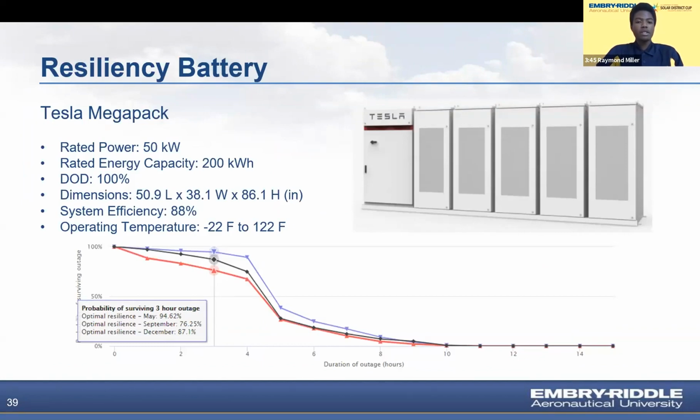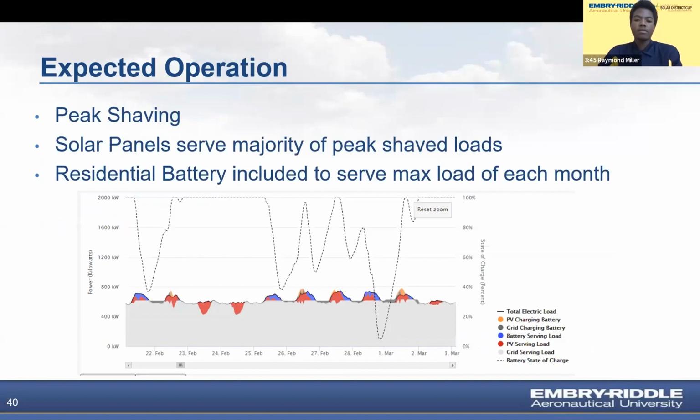So for our resiliency battery, we decided to go with the Tesla Megapack. We decided we want 4 of these Tesla Megapacks with certain specifications, such as a power rating of 50 kilowatts and an energy capacity rating of 200 kilowatts with 100% depth of discharge in order to meet the 3-hour power outage and its functionalities. Next slide.